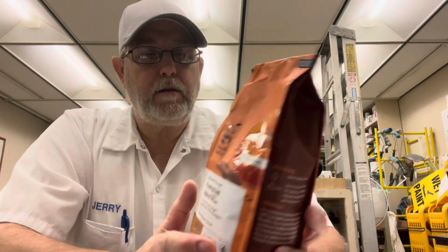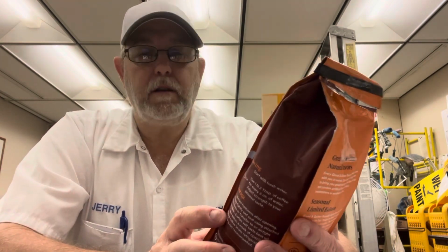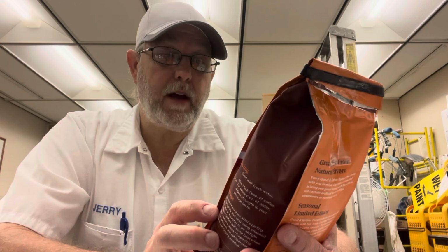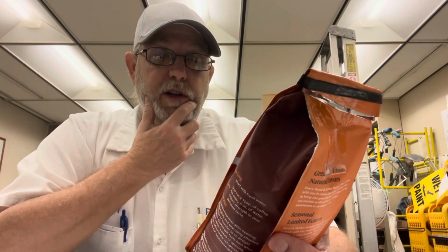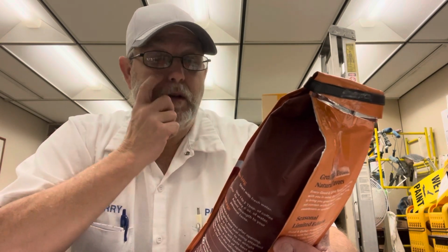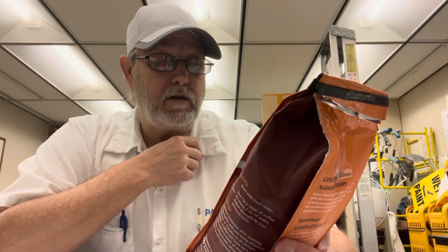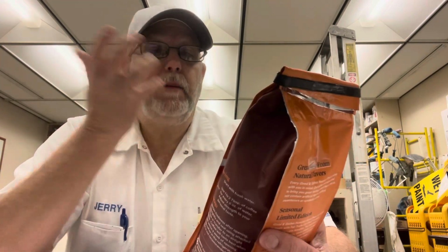This is something I bought just over the weekend. This is Good and Gather. It's a Target brand. This is naturally flavored pumpkin spice with other natural flavors. It says it has cinnamon, clove, ginger, nutmeg, and a hint of pumpkin. No artificial flavors. It just says roast, ground coffee, limited edition.